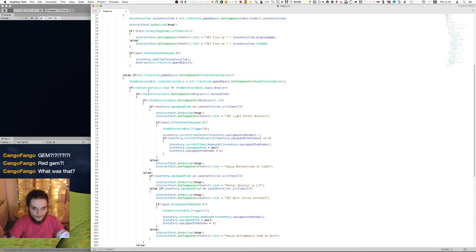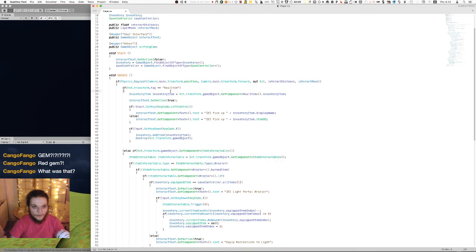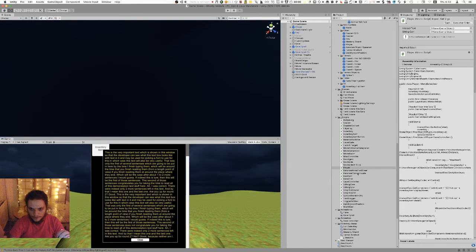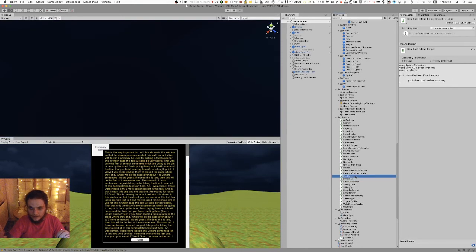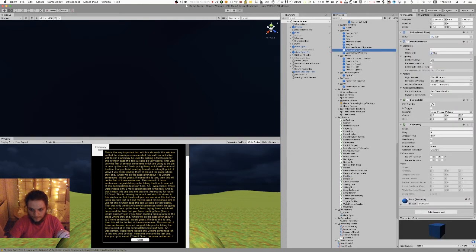Right, so where is it? Let's see. Or is it item interactable? No, it shouldn't be. Equip match checks. All right, this is if it's a brazier. Oh, it was. Oh, if the tag was real item. Inventory hit, real item, get component, real item, inventory item. Oh, so that's the... Oh, I see. Interact text. Right, so it should have real item attached to it. Ah, there it is. And that just contains the item which is the type that it is. Okay, so let's apply that. There it is. Real item.